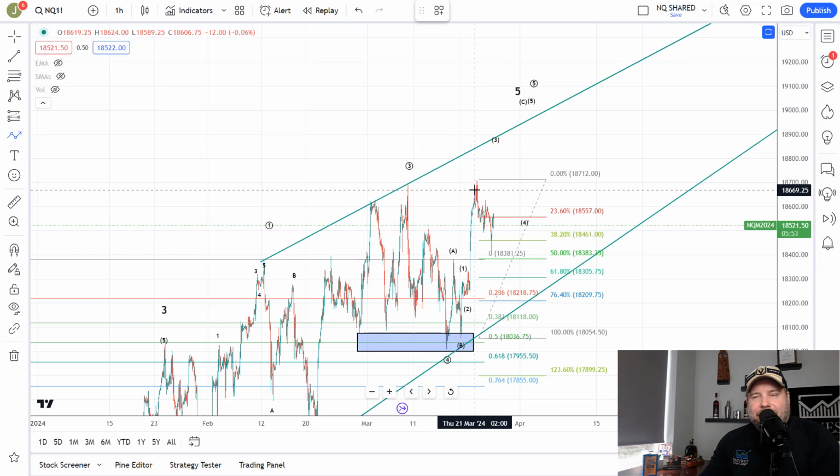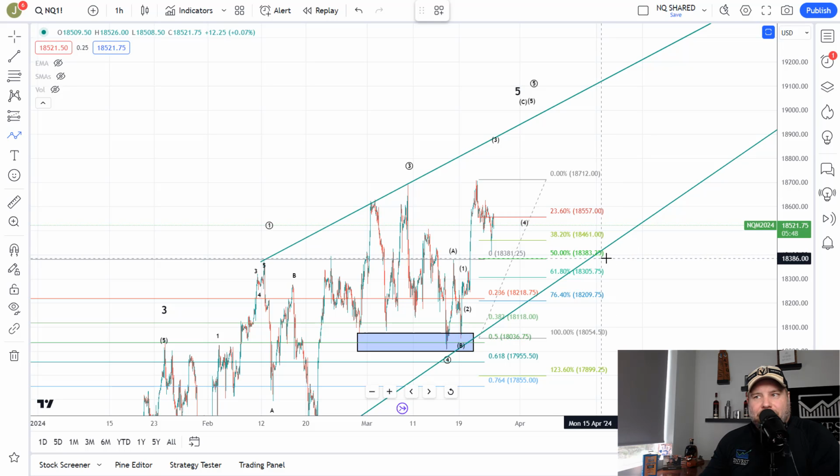Over on the NASDAQ, we got the same kind of look. They were able to stretch it high enough to get to a new high, and then they pulled back into their support area at 18,461 to 18,383.